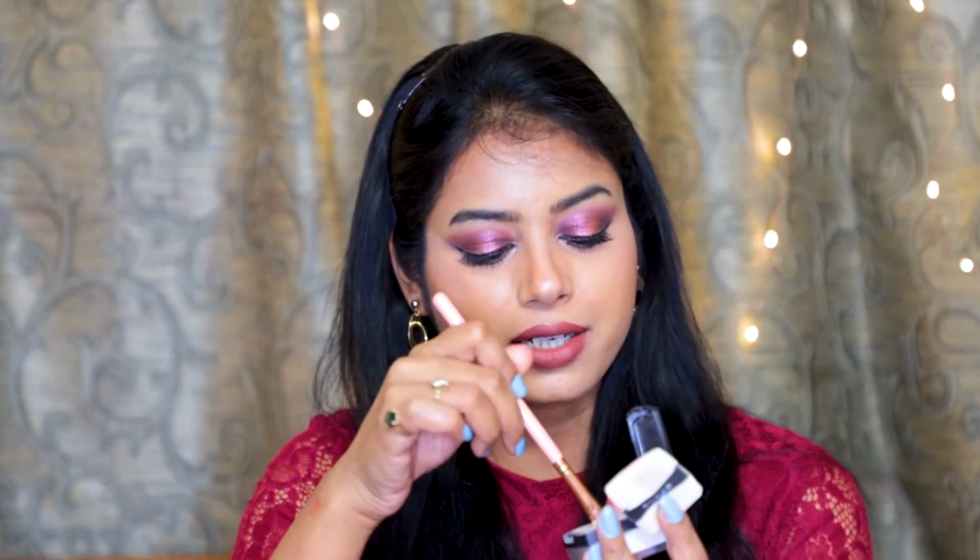This is the Sugar All Set to Go translucent powder, and I've taken a fluffy brush. I do not use it for my eyeshadows. If you want, you can directly use the puff, but actually the puff gets dirty, as you can see. Okay, so take this brush and dip it into the powder. Because of the make and the packaging of this powder, it can become a bit dusty, and there can be some product wastage. So one needs to be careful while using this particular powder, but as such it's a really beautiful powder. Okay, in any which way, that's not our main point of discussion.